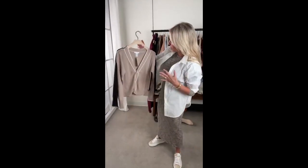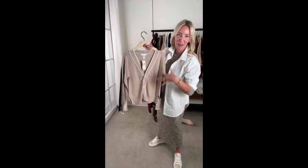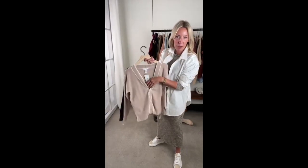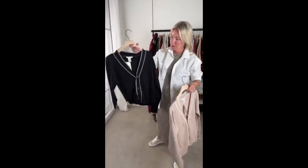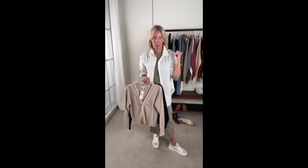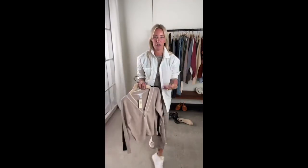So I grabbed this because I think this is a really fun new detail that's happening. We're calling it kind of this varsity professor stripe. What's great about it is that it gives your classic cardigan just a little bit more spirit. So here it is in this great neutral, as well as in black with great tipping. Gang, that cardi you've had hanging over the back of your chair that you put on either at home or at the office that just looks a little flat.